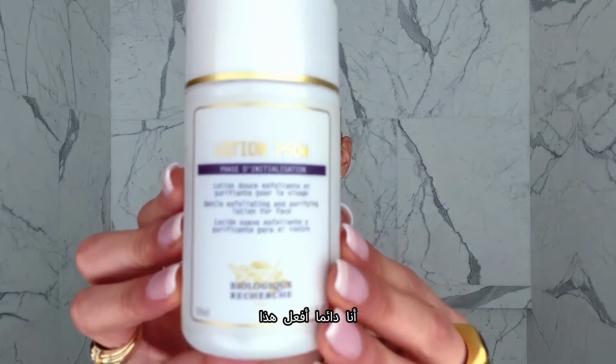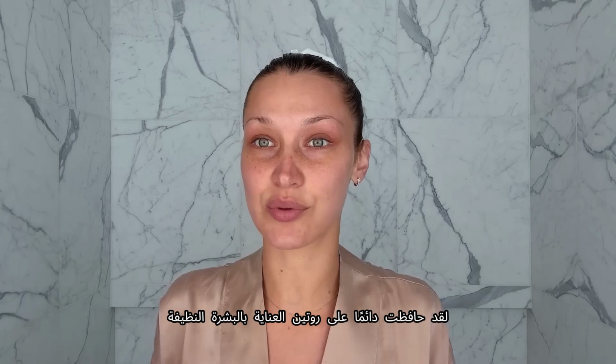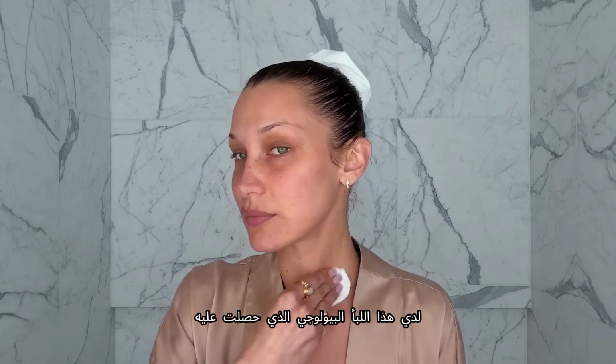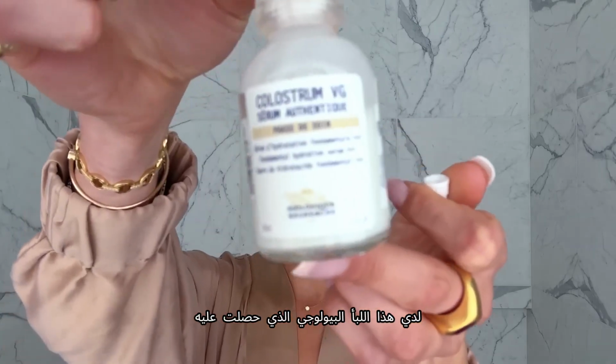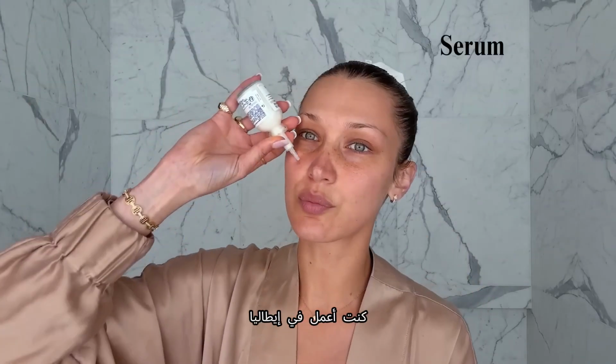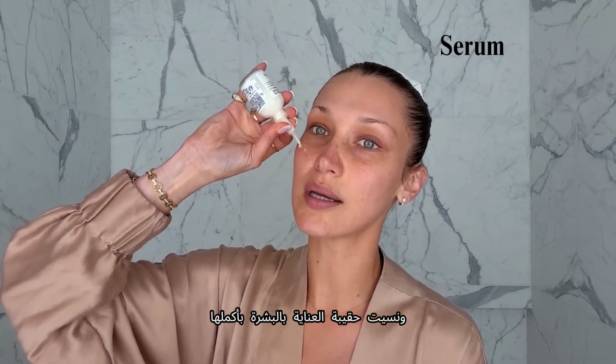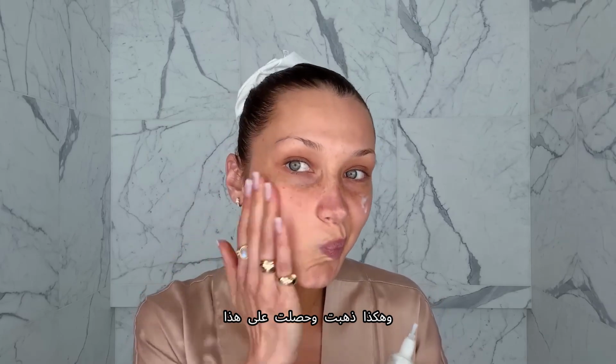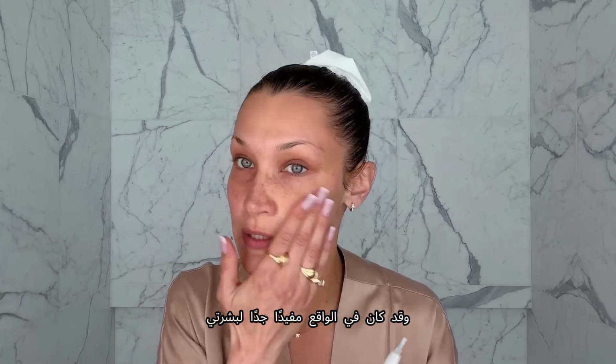Okay, so next I always do this. I've always kept a kind of clean skin routine. I feel like people have their different ways of putting their stuff on, but I'm a simple girl and I'm learning as I go. I have this Biologique colostrum that I got. I was working in Italy and I forgot my whole skincare bag, and so I went and got this and it's actually been doing really well for my skin.